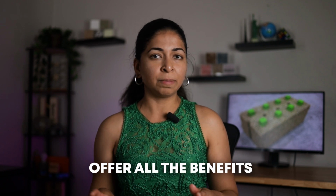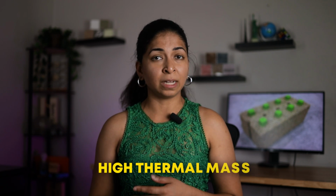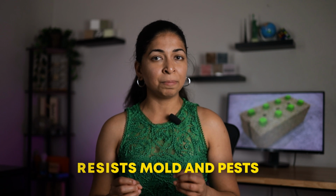These hempcrete blocks by Biofiber offer all the benefits of hemp without the inconvenience. The wall has a high R value of 21, high thermal mass, it regulates temperature and humidity, and it's breathable. It also resists mold and pests due to its high lime content, which is highly alkaline.